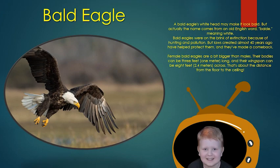A bald eagle's white head may make it look bald, but actually the name comes from an Old English word, bald, meaning white. Bald eagles were on the brink of extinction because of hunting and pollution, but laws created almost 40 years ago have helped protect them, and they've made a comeback.